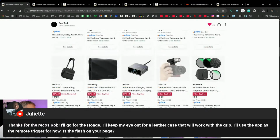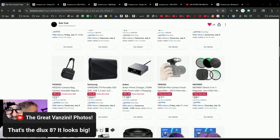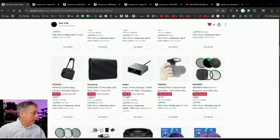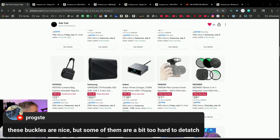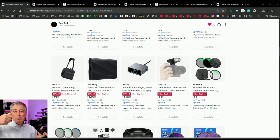All right. I'm going to check one or two more things. Yeah, it's the Deluxe 8. Those buckles are nice, but some of them are a bit too hard to detach. I haven't had any problems, but I know what you mean. I have small fingers, so it's easier for me to depress it down and take it out. Maybe that's why. I can imagine somebody with big fingers, it would be a little bit more awkward.